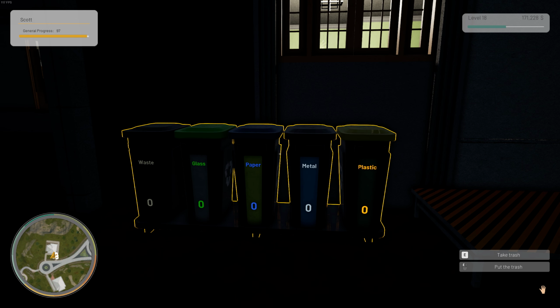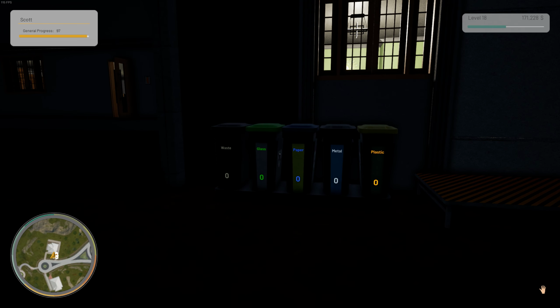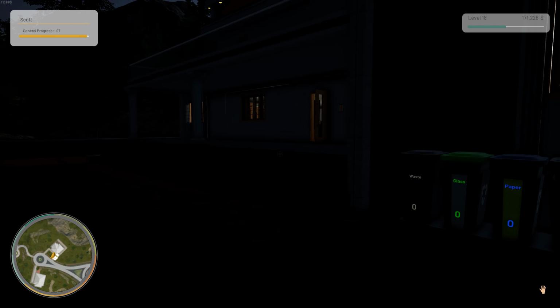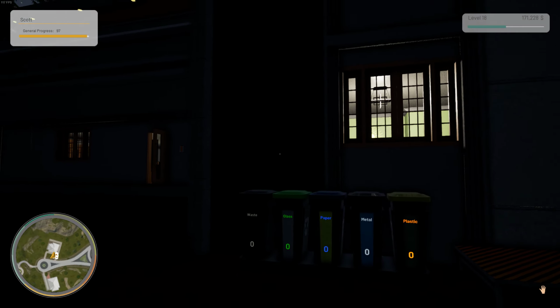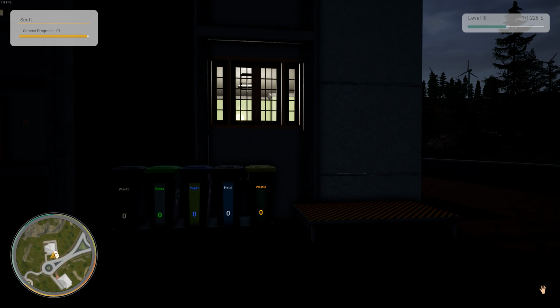So if you remember when we started this project, this house was full of trash. And so I recycled it all. I did a few jobs and I was able to upgrade my trash compactor back at my office, which now compacts the trash into huge cubes instead of smaller cubes. And you get a hell of a lot of money for them when you sell them to the recycling plant. I made over $200,000 just from the recyclables from this job. That's how much trash and recyclable stuff there was.